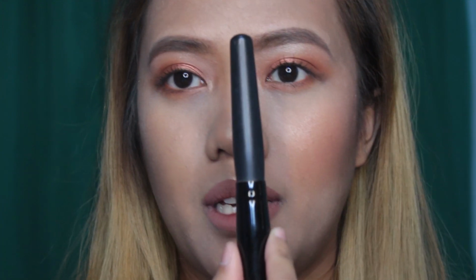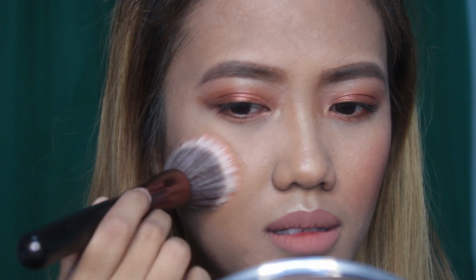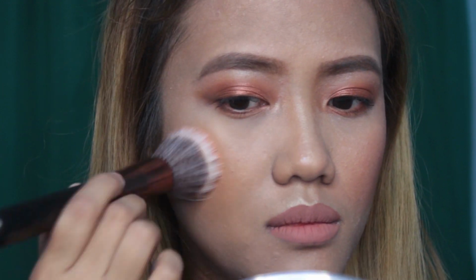So, my left side face is done. For this side, I'll be using the Beauty Cosmetics stipple brush. For this side of my face, I'll be using Toronja, which is most probably I'm not gonna love because it's orange. Ako kasi hindi siya pantay. I have a lot of texture going on, so I'm currently working it out with my derma.